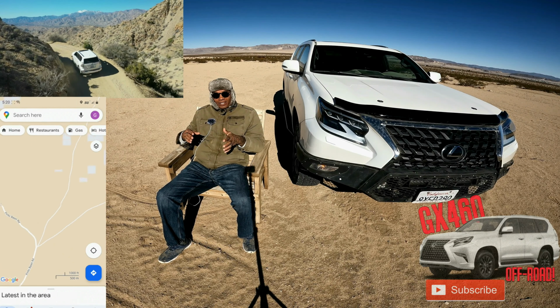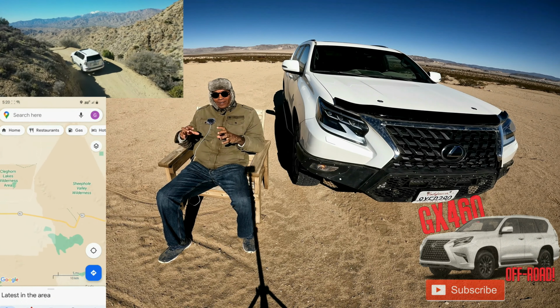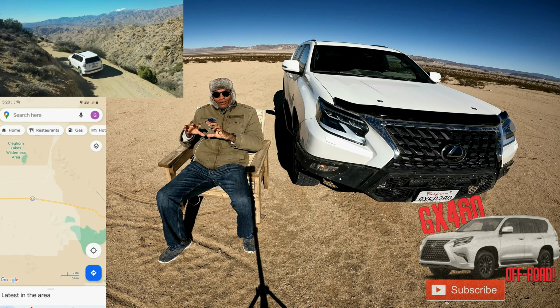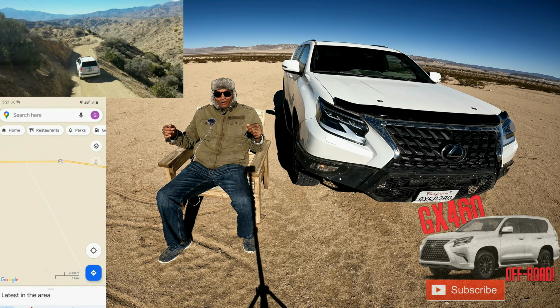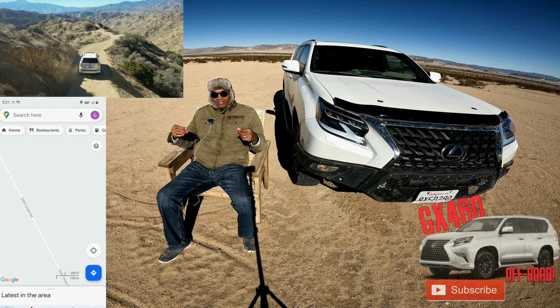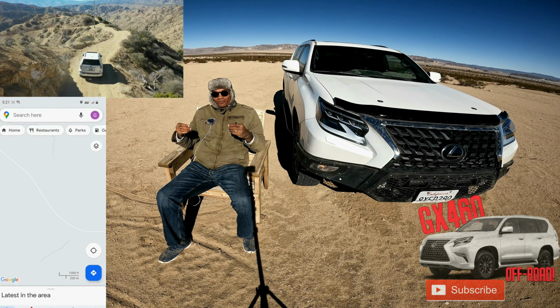I got turned around. I'm looking at the mapping software. It's showing me, you know, off the map, off the trail, whatever, 100 feet left or right. And it was very stressful because I'm looking at these maps for an answer.